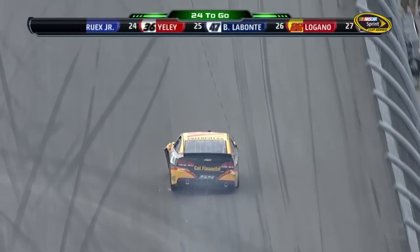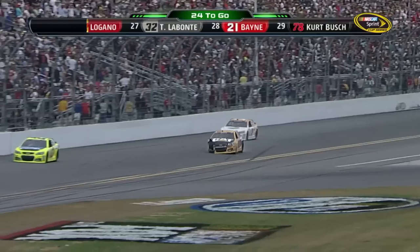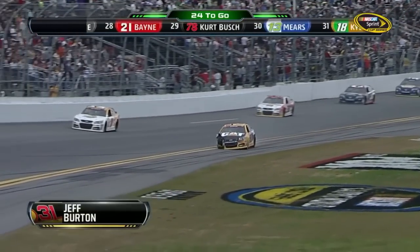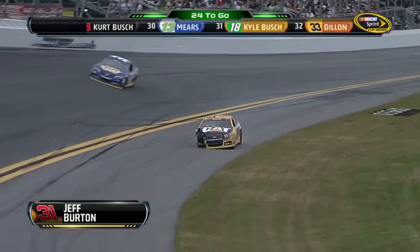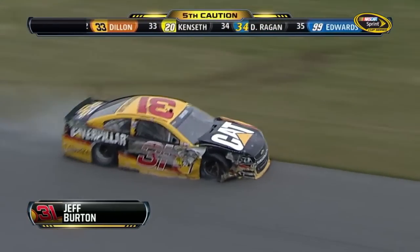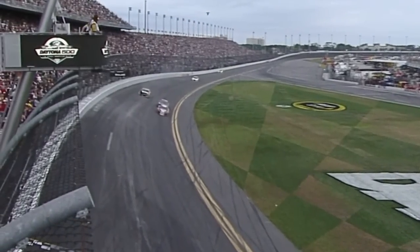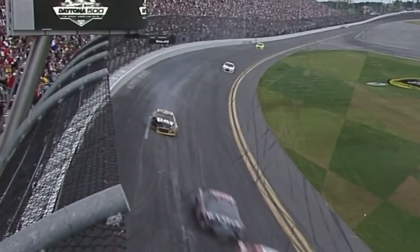Jeff Burton and his Cat Chevy have pounded the wall, leaving Scott Speed out on the racetrack. Excuse me, we are still green. I said caution. Yeah. And now it's out. Now on the front stretch, I knew something was going on. Mike, I looked down there and they were all... Or something broke on that 31 car, just as he was about to turn it off into the tri-oval. Yeah, I'm not sure what happened there.